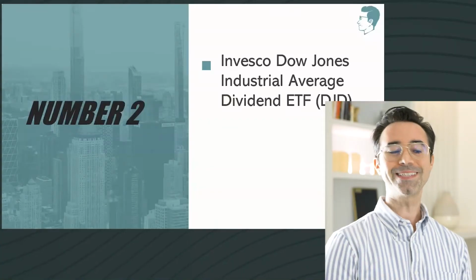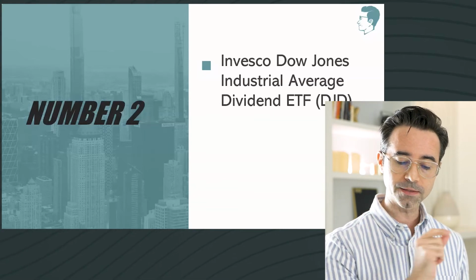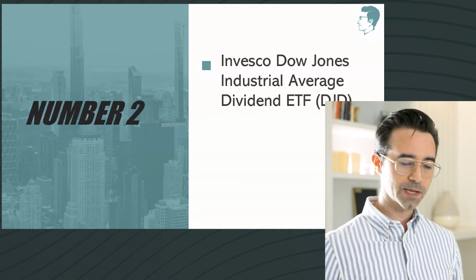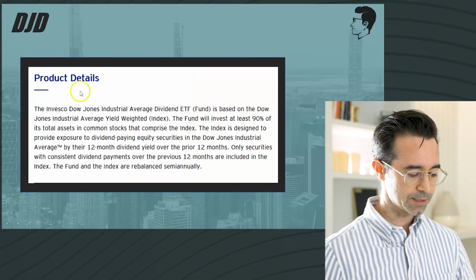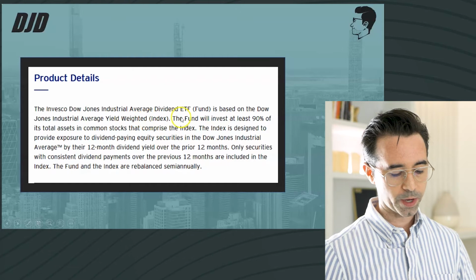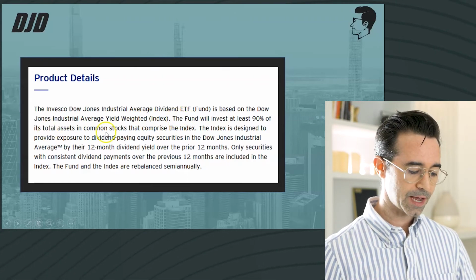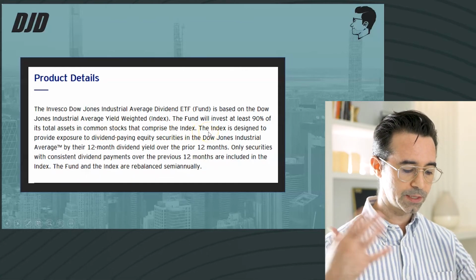Okay, so our number 2 ETF is Invesco Dow Jones Industrial Average Dividend ETF. DJD is the ticker symbol. And let's figure out what's up with this ETF. It's based on the Dow Jones Industrial Average Yield Weighted Index. The fund will invest at least 90% of its assets in common stock that comprise the index. You can keep reading this.